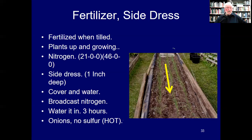Now, with the 21-0-0, it's gonna take a little time for the microbes in the soil to convert it to a form that your plants can use. With the 46-0-0, it is already in a form that your plants can use. So it's quicker. Now I have taken some things and broadcast, like chicken feed, the 46-0-0 on the soil and water it, spray with a nozzle, till it all dissolved and went into the soil. And that works very good.